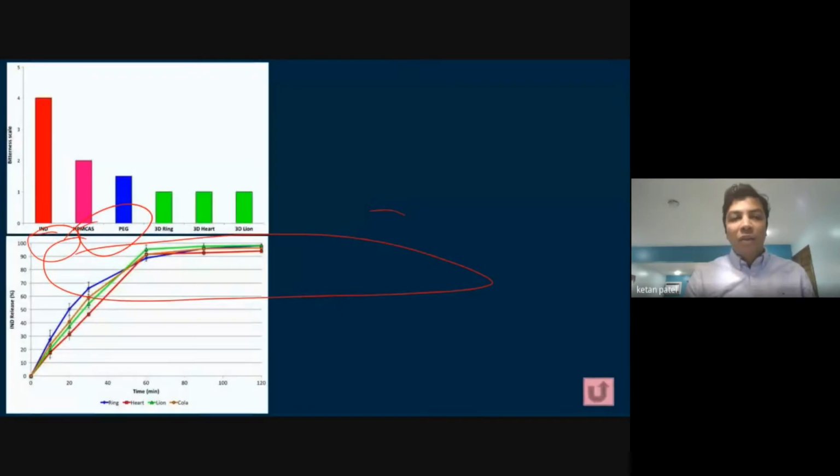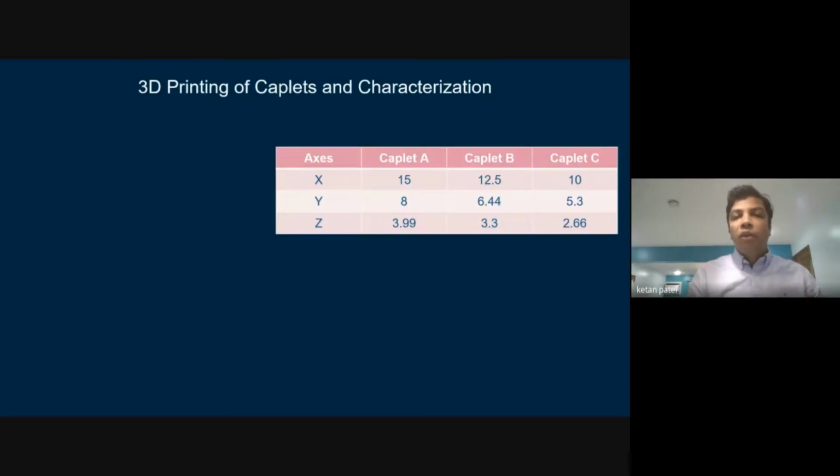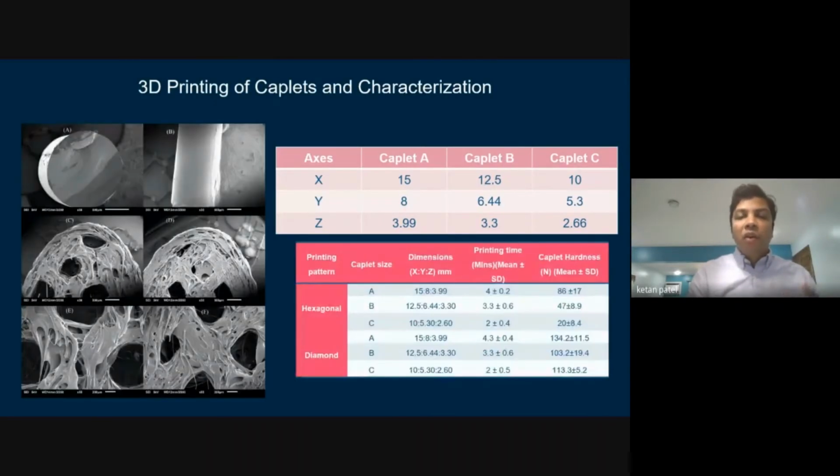So these are the different shapes they have printed, and they measured a bitterness scale. You can read the paper for more detail. Indomethacin release from the different shapes is nearly the same, but this was more to make it for the pediatric patient. We have our own study.